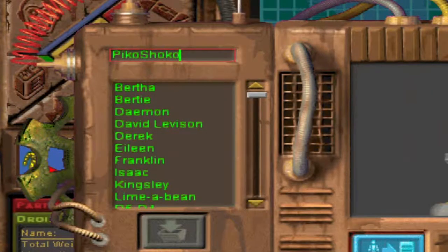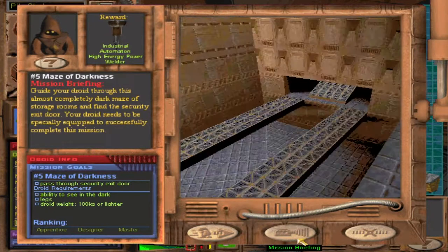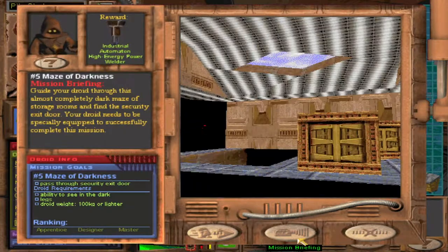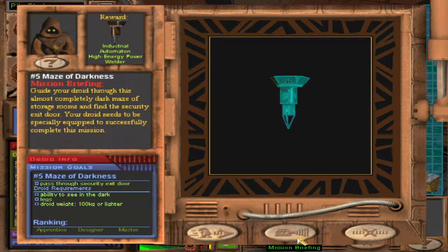Pico shocker. For this training mission, you will need a droid with the ability to jump and see in the dark. Guide your droid through this dark maze of storage rooms and find the exit. If you're feeling in the dark about this mission, Index is always available with helpful information. When you complete this mission, you'll be awarded the ranking of apprentice and receive the reward of an industrial automaton high-energy power welder. Good luck!